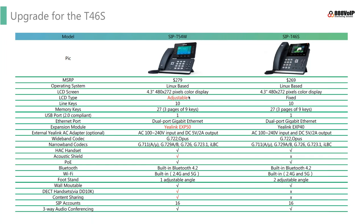The acoustic shield feature is now built in, like we mentioned before. That's a nice upsell versus the T46, especially with such a similar price point. And then the decked handset feature is just another one of those things that just makes the T54 series or 54 phone stand out from the 46.